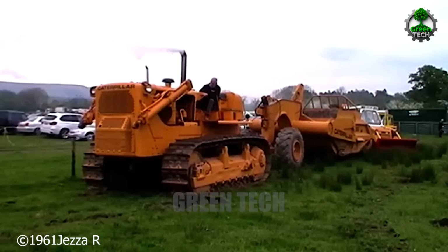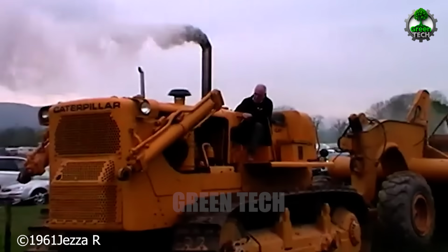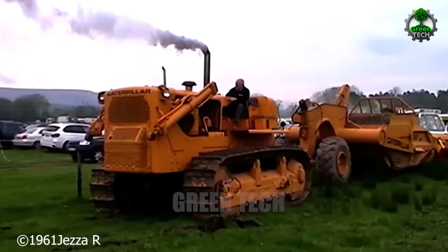Get ready for a treat. Listen to that sound as the donkey engine fires up this Caterpillar D8H. It's pure mechanical music.